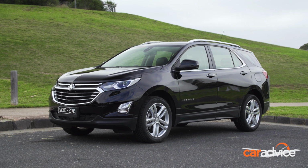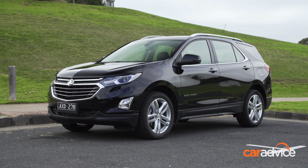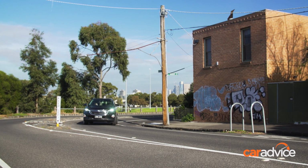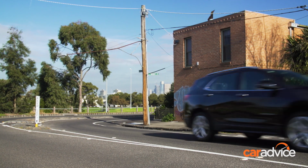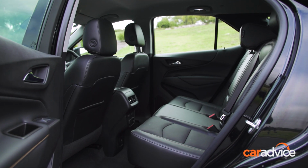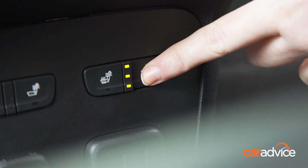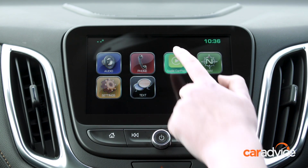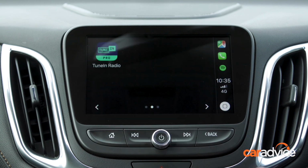Before we get to that, some final thoughts on Pablo the Equinox. Its 2-litre turbo petrol engine is a standout and has enough power to surprise you. Meanwhile, backseat passengers are the winners, with stacks of room, connections galore and even heated seats to keep them happy. Up front, Holden's MyLink infotainment system is quick in response and is easy to navigate around.